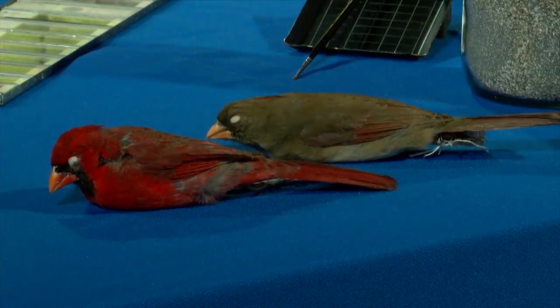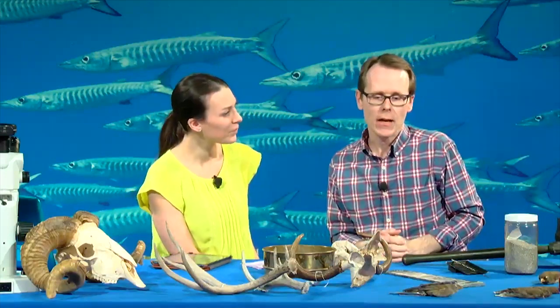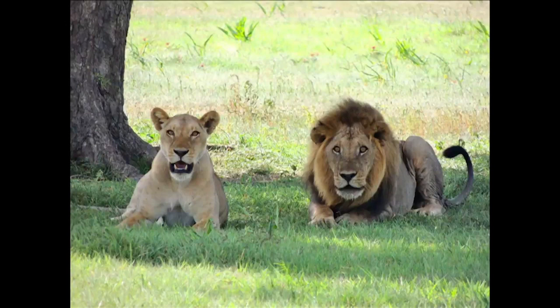And it's true for other birds. Probably the most famous example is that of a peacock, where the male has these ridiculously large tail feathers that it uses to attract females. Other traits you can see here that differ between males and females: the graphic shows a lion with the famous mane of the male.